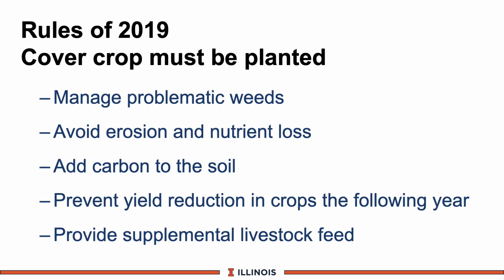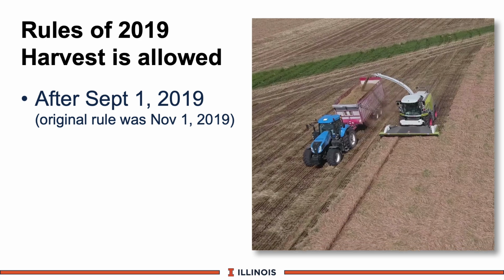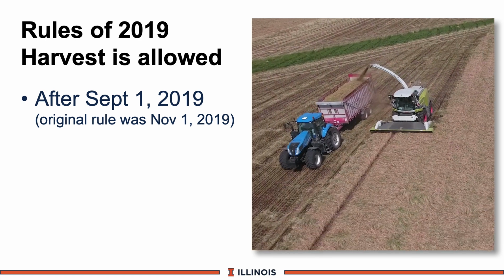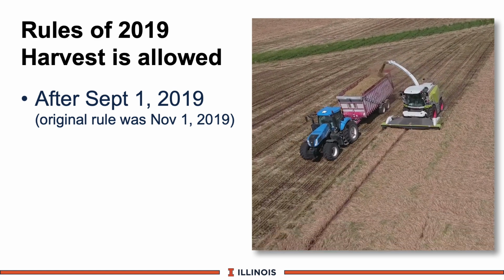The rules are you must have a cover crop on this acreage, primarily to manage weeds, prevent erosion, nutrient loss, improve quality of soils and carbon in the soil, prevent yield reductions in future years, and in some cases provide supplemental livestock feed. An important change for this year is that the harvest normally would have been November 1st, but has now been changed to September 1st. You can harvest these cover crop acres for livestock food.